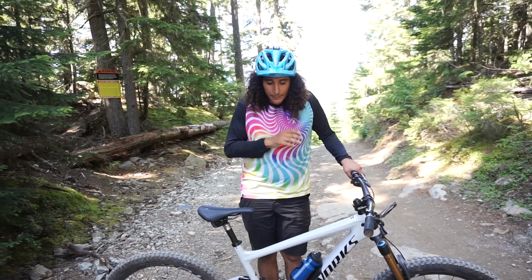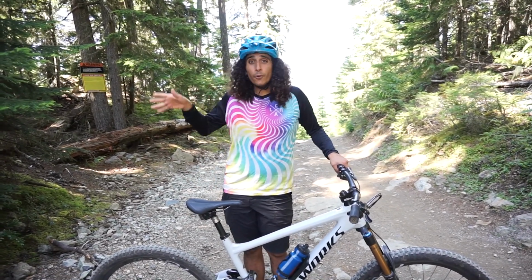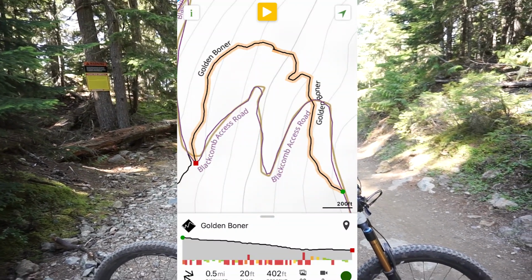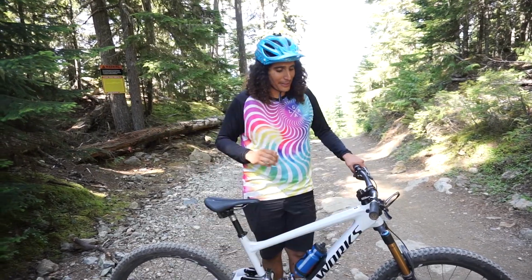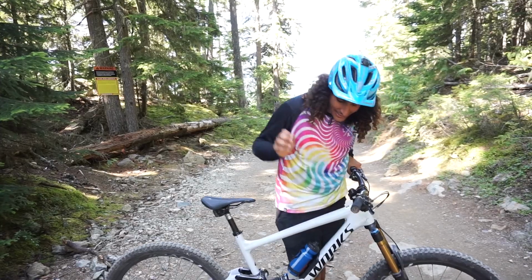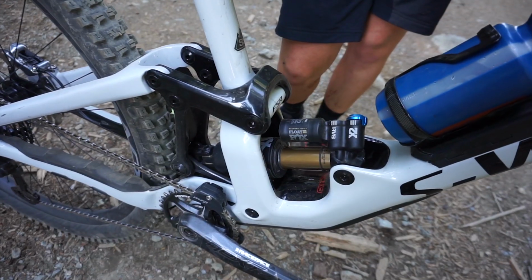But yeah, so let's talk about the build and how this thing is kitted out before we hit a trail called Golden Boner. Once again, I know I'm gonna get those awkward comments about me and Hannah riding a trail called Golden Boner, but as for the build, we have a Fox 36 up front. In the rear, it's paired with the Fox X2.